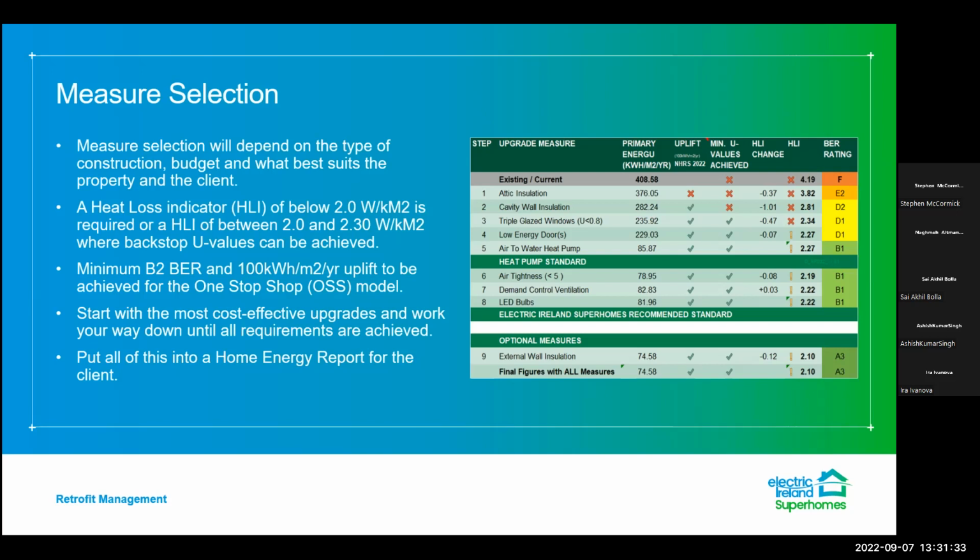And we put all of this into a home energy report, which is easily readable for the client. You'll see to the right-hand side here that we have the HLI table, the heat loss indicator table. This is something that we include in our energy reports, which shows the client an overview of what measures we're recommending and what effect they have on the HLI and the BER rating, or the kilowatt hour uplift.